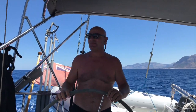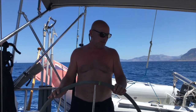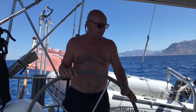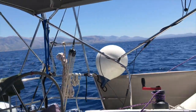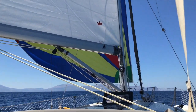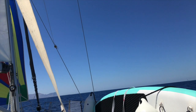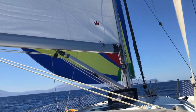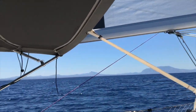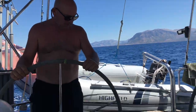Why wouldn't I be smiling? We've got apparent wind angle 94. We're doing just over 6 knots. The chute's up. I don't know where those dolphins have gone. Hey, Oz.